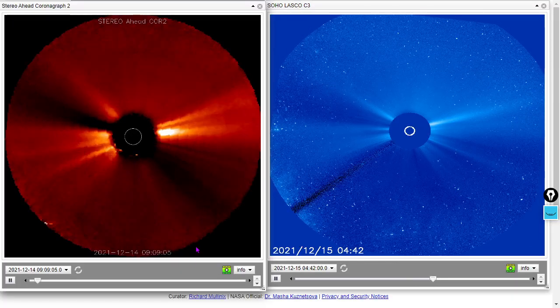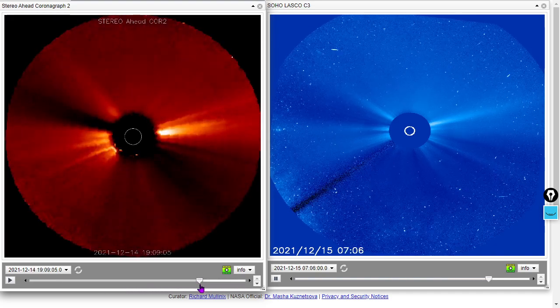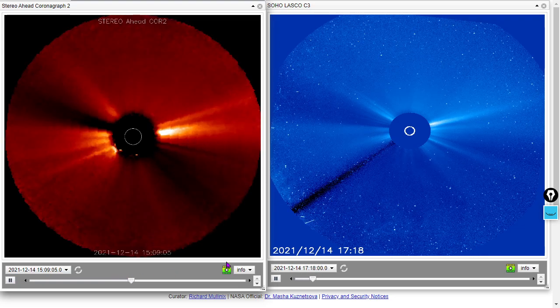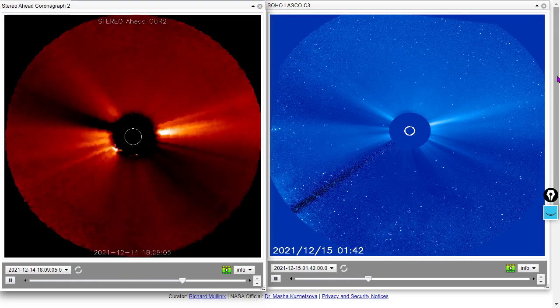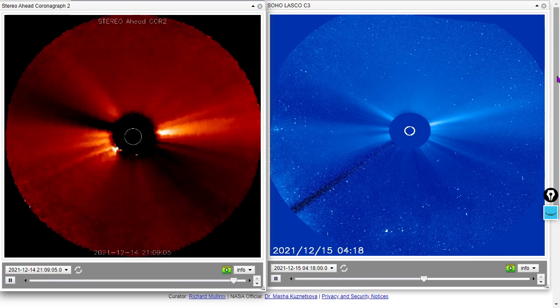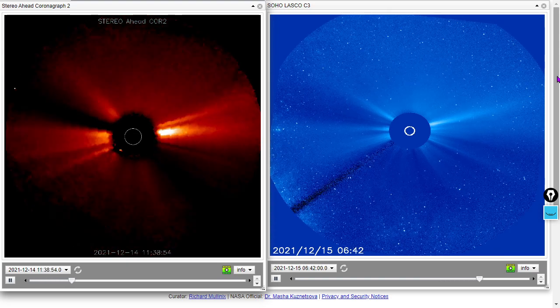There was a minor coronal mass ejection here. You can see on STEREO A a little bit of ejecta making its way out of the corona there. Otherwise, pretty calm. No coronal mass ejections. The likelihood of those remains very high. The coronal mass ejection watch remains in effect. We may have to upgrade that to a warning depending on what we see happening today.